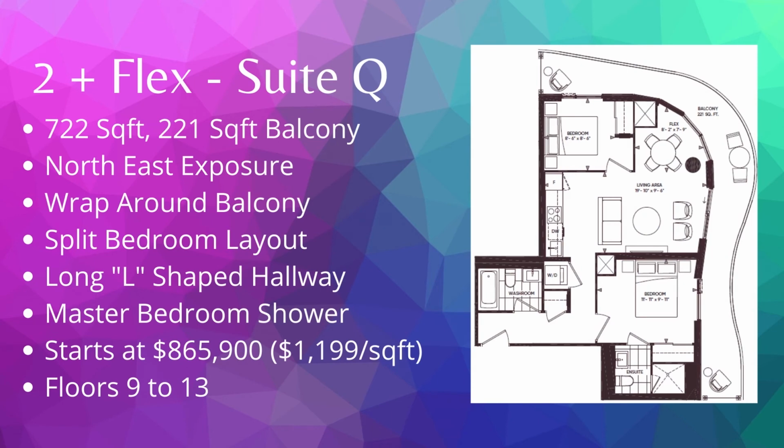So this next unit is a 2+ flex. The flex part is in the top right corner, so they have it set up as a dining room, which you can also set up as an office, or, I don't know, just be creative. So this is 722 square feet with 221 square feet of wraparound balcony, which is really cool. This is for sure a wraparound balcony because you can walk all the way around. There is an exit just in the living room, I believe. I actually cannot find the door. Oh, yeah, it's in the living room, beside the pillar. So that's your only exit there.